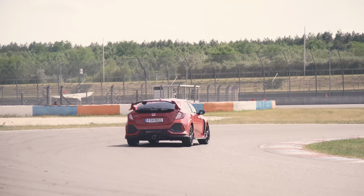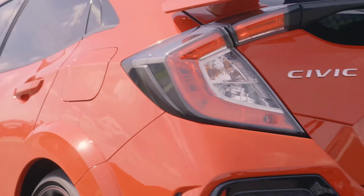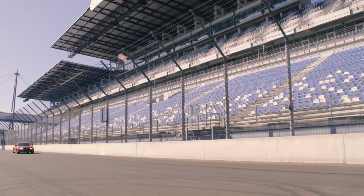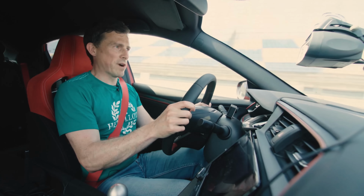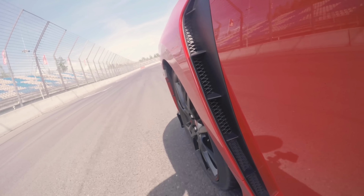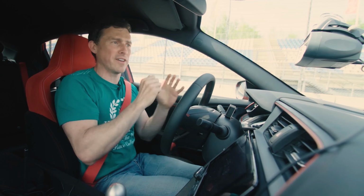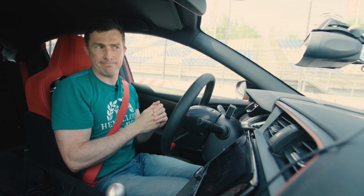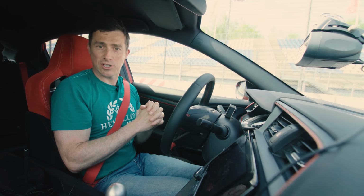In fact, let's find out what distance the car stops in from 70 miles an hour. According to the highway code, it should take 75 metres. But what's the reality? Right, let's see. For braking. 45.2 metres. So, a little bit better than the highway code suggests.